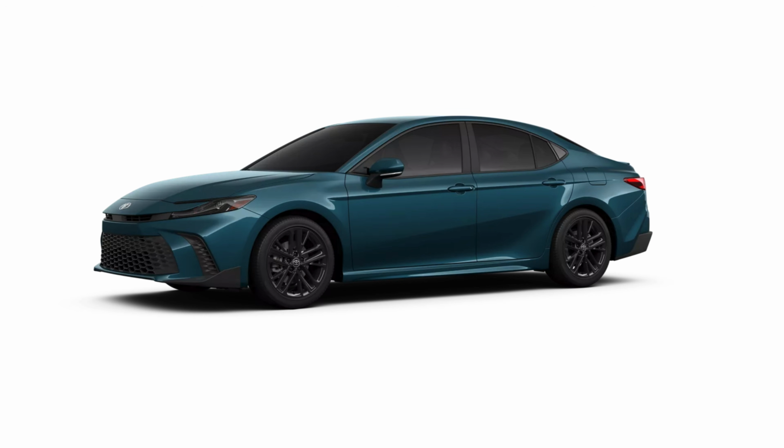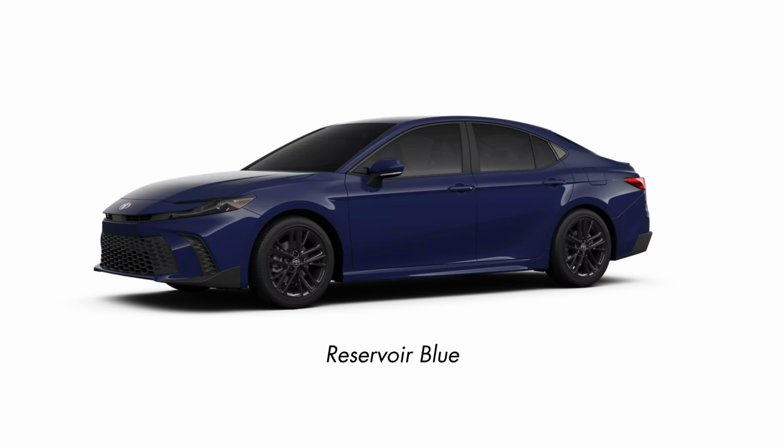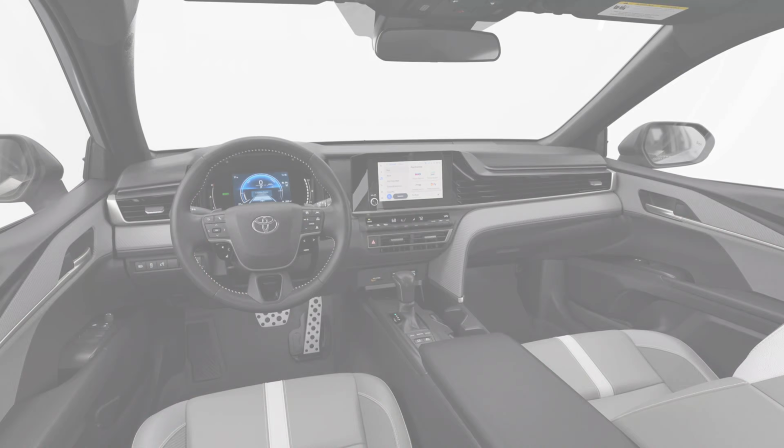Exterior color options on the SE will include Ocean Gem, Ice Cap, Midnight Black Metallic, Reservoir Blue, Underground, or for an additional $425, you can choose between Heavy Metal or Supersonic Red. Your interior color options will be either black or Boulder Softex.